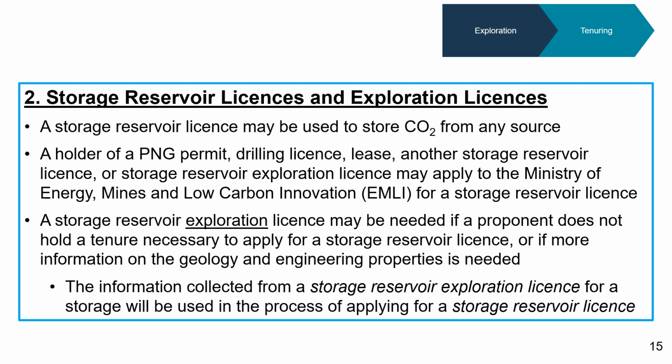When a proponent does not have sufficient information to proceed directly with a storage reservoir license, they may first start with an exploration project stage. At this stage, the proponent explores for potential sites for storing CO2, and they build their understanding of the site's characteristics. To explore, proponents apply under Section 126 of the PNGA for a storage reservoir exploration license. All the information obtained from the work done under the exploration license can be used to apply for a storage reservoir license at a later date.